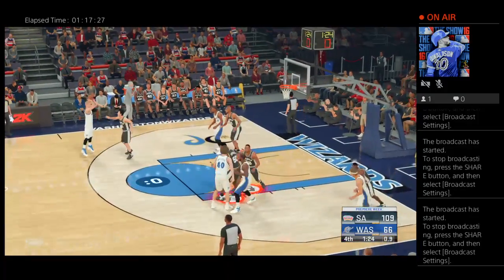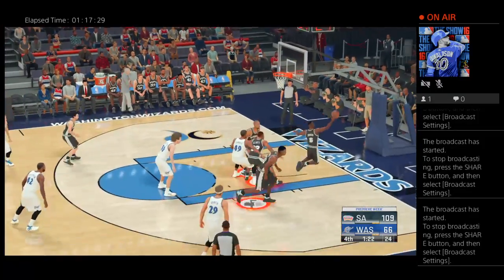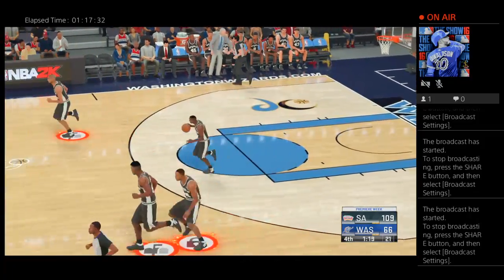Left in the fourth quarter. And here's Collins from outside. No good on that one. And the Spurs going the other way now.